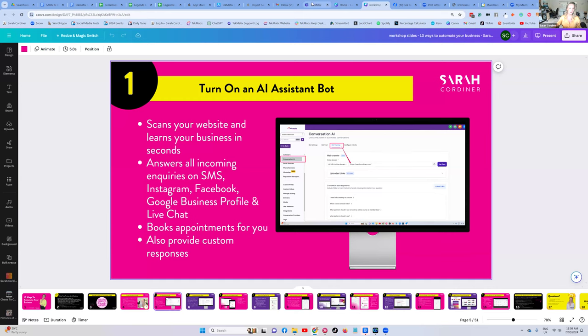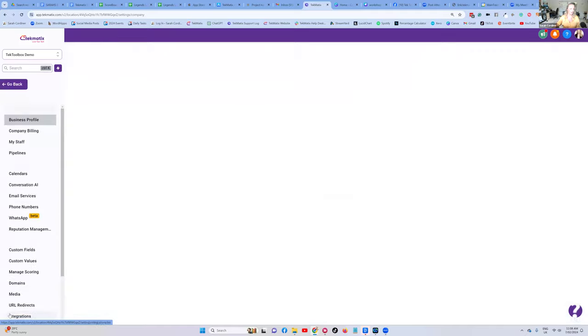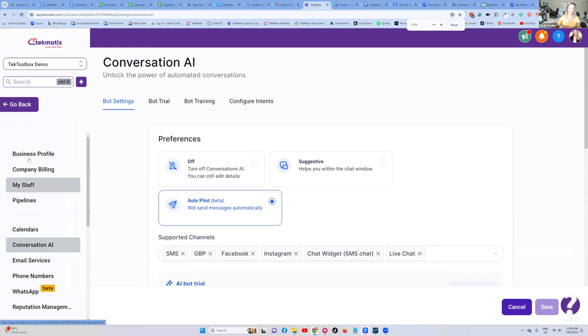Let's turn it on. You're going to go into your TekMatix account, and on the bottom of your menu, you have a little option called settings. And inside your settings, you have something called conversation AI. I'm going to make this a bit bigger for you guys so you can see what I'm doing here.